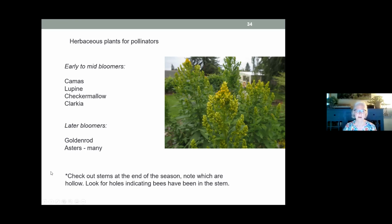But again, here at the bottom, I wanted to say, I think we have a lot to learn about what the bees could use. And I think it's kind of a fun idea to just be looking at your landscape, whether it be your own yard or a park that you're walking through, and just try to note what plants have hollow stems that actually might be useful for bees to nest in, and start thinking about how you could incorporate those into your landscape.